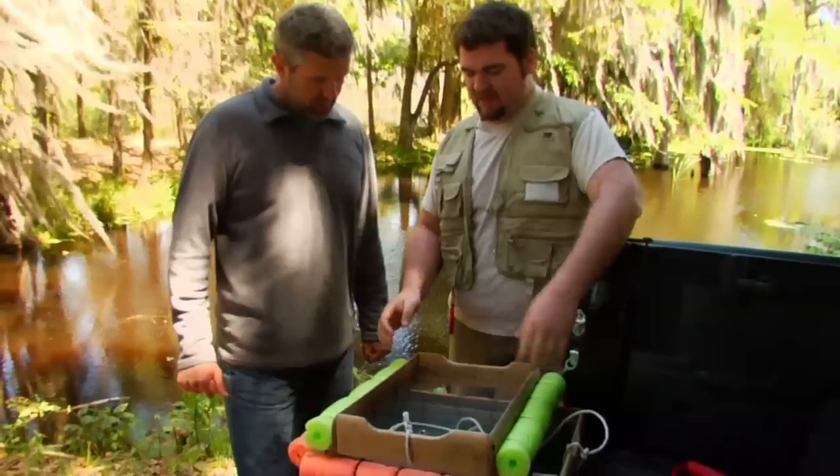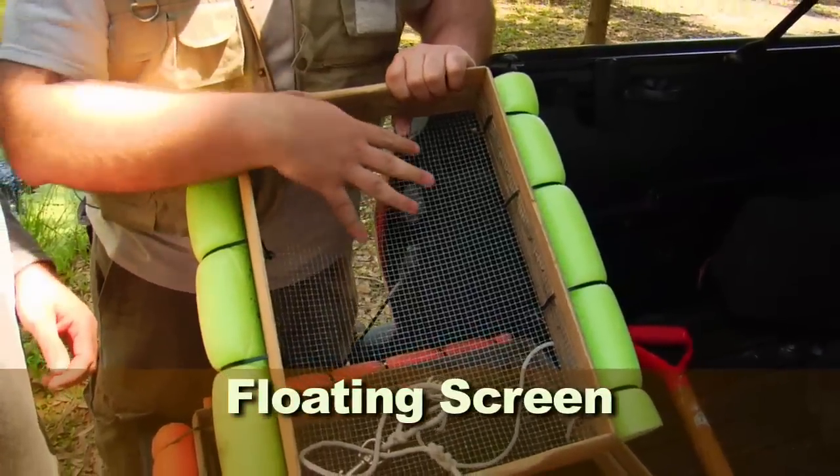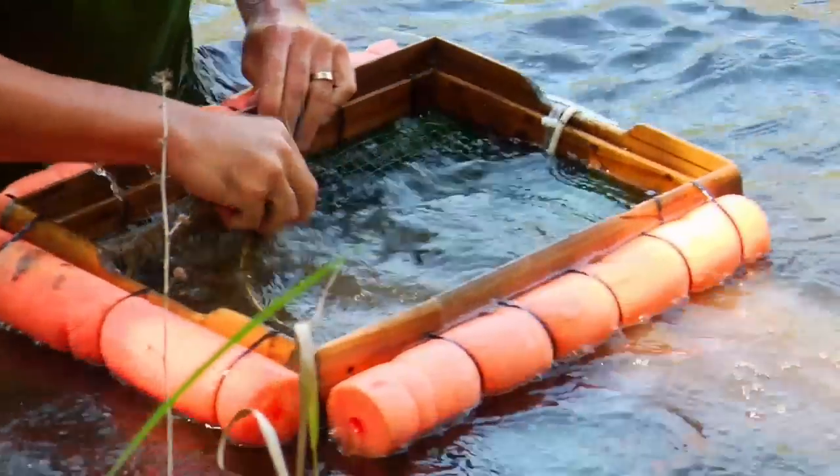So what do we have right here? What we have here is one of the most important tools as well. This is a fossil hunting screen, or a strainer as we like to call it. This device will actually separate out the bits of fossil from the dirt and leaves and other bits of detritus that you don't want. So it's a floaty strainer thing? A floaty strainer thing. And then how do we get dirt inside there?